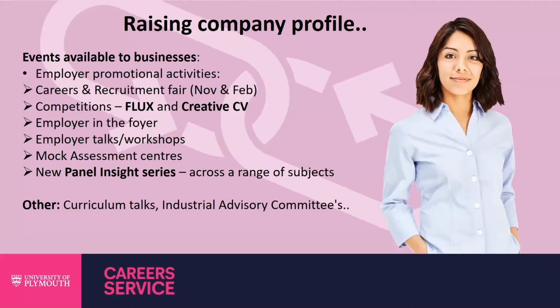I mentioned earlier about raising company profile. So I've talked through the different ways of recruitment and attracting talent. Raising profile for a business is always important, obviously. And we work with a growing number of employers that are new each year, and some that we work with every cycle and have for many years. By that, we're talking about the different events that we run, and there's a number of employer promotional activities that you can get involved with.